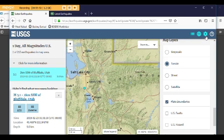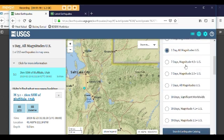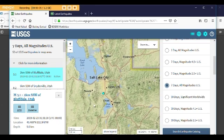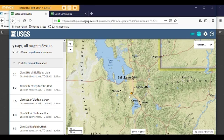If you want to see how many have been here in the last week, let's turn on 7 days all magnitudes. So in the last 7 days they've had 53 all stacked up there. It says 53 out of 1,515 earthquakes worldwide for all magnitudes in the last week. And 53 of those were right here.